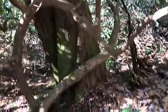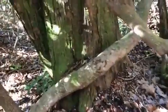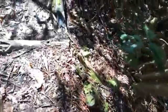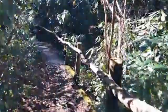I keep commenting on this in my other programs in the last few months, but the more that I look for it, the more I can see these shredded pine cones. Evidence that our red squirrels are staying well fed through the winter. This particular part of the path I'm catching a lot. We've got some over here as well, and even over here. I normally hear them more towards the middle part of the garden, so they must be here anyway. And there's more of them as well.